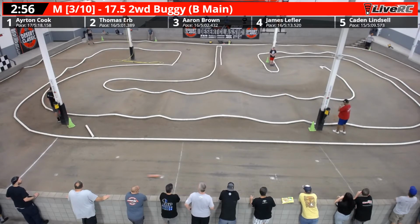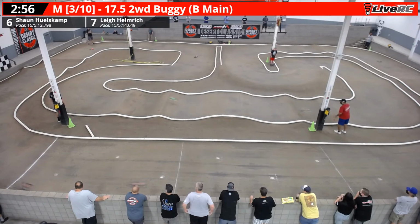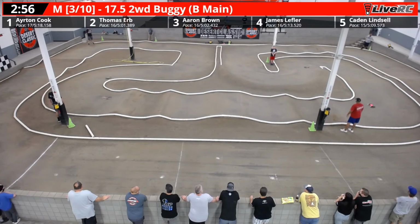A little bit of a rough lap there. 230 in, 230 to go. Leader right now off the end of the straightaway. He has a 6-second gap over Aaron Brown, now moving into the top 2. Erb dropping it to the top 3.